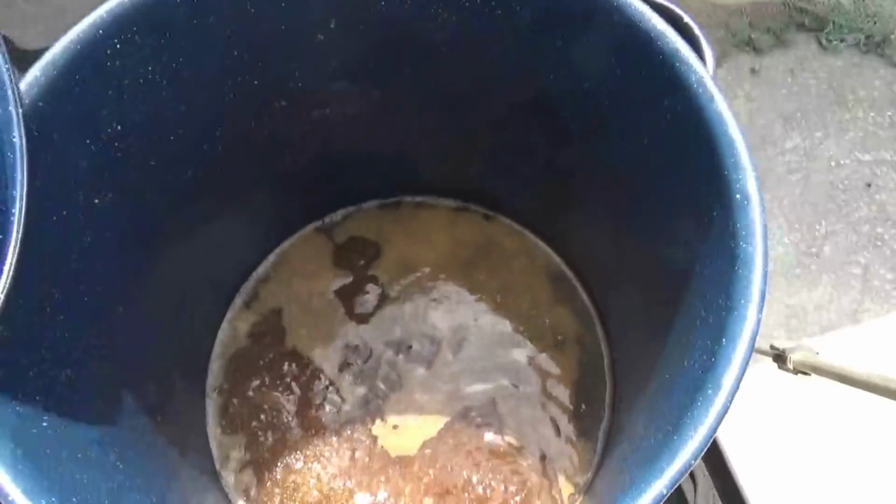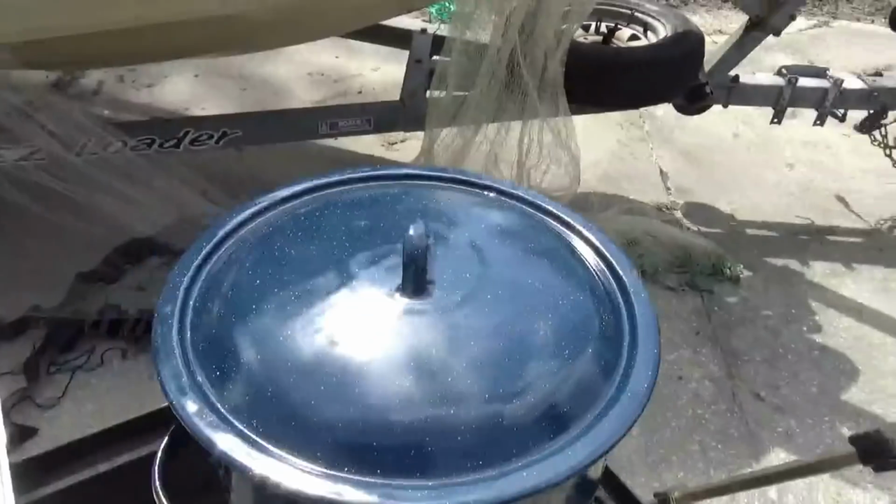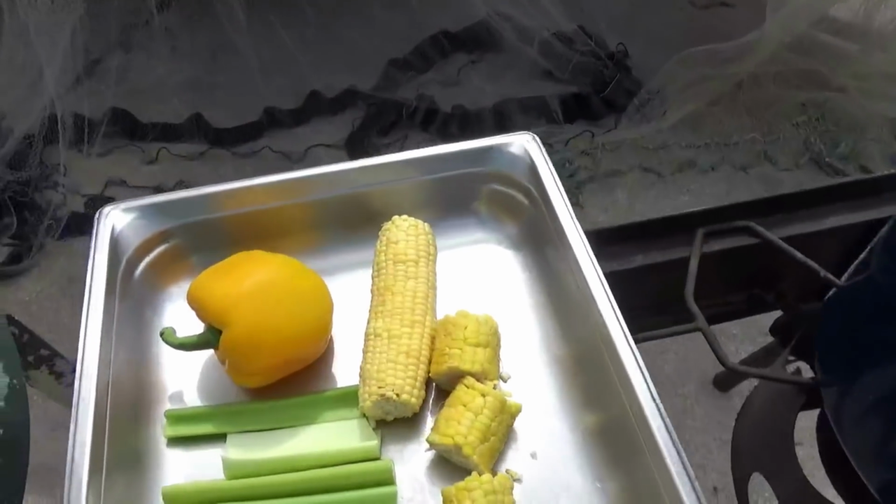We got that coming back up to boil right there. This Concord double burner propane stove does very well. You know, we're outside, so here I'm going to go over a few of the ingredients. We're going to put in our veg first.